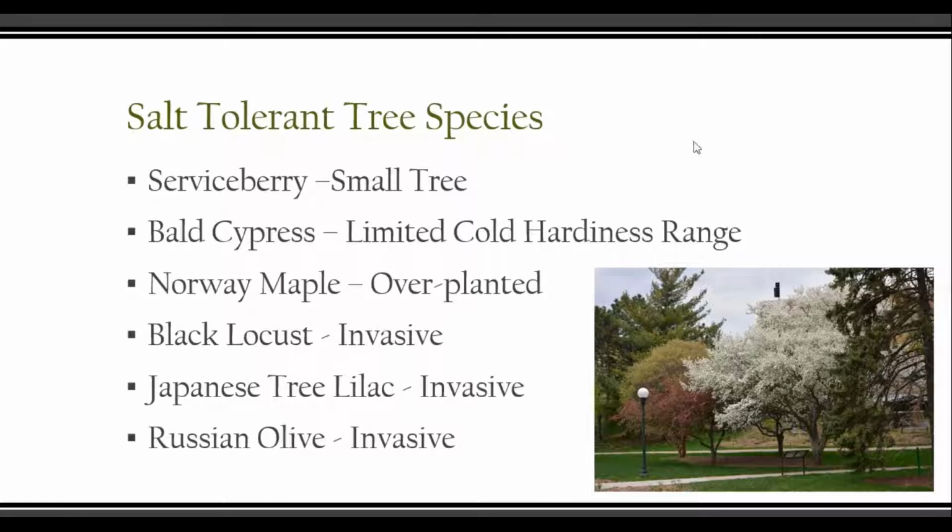One of the things I want you to notice, if you look at these tree species here: serviceberry, small tree; Russian olive, invasive; Japanese tree lilac, small and invasive; black locust. We do have some salt-tough trees and shrubs, but a lot of times they're invasive. We don't want that. And a lot of times they're small. And being an urban forester, small trees are kind of pretty to me, and that's about it. They don't provide canopy. I want canopy. That's what helps people. Next frame, please.